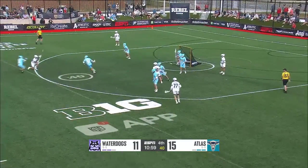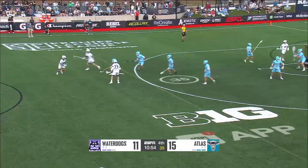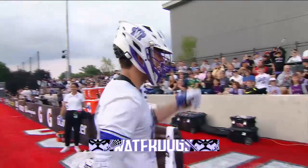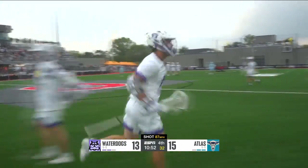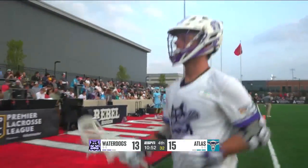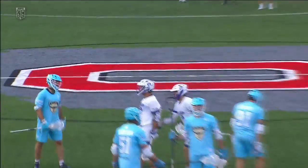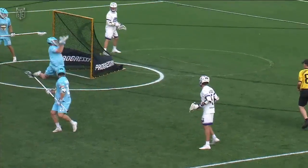What a start to this 4th quarter. Buckle up. We've got a fun finish coming between Waterdogs and Atlas. Here's Connor Kelly. He goes from 2 and scores! Connor Kelly, his second 2-pointer of the night, cuts the lead in half. Get on his hands. I said it earlier. He's going to make you pay. League best 2-point shooter a year ago, and this was a screen too. Look at all the shirts he shoots around.